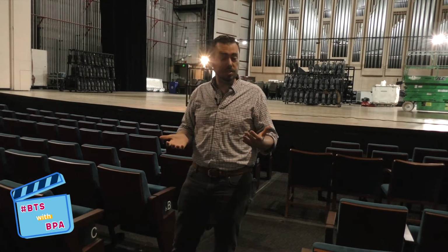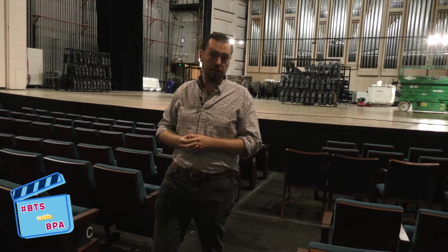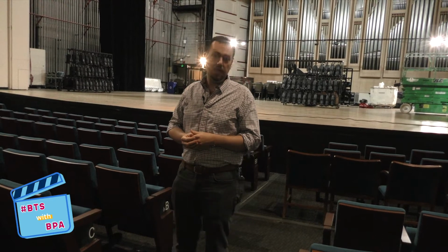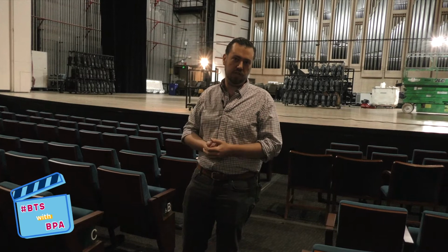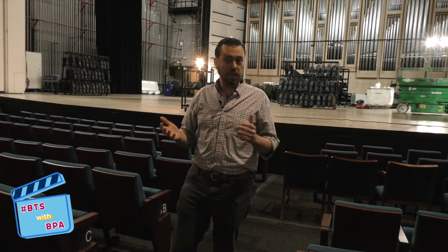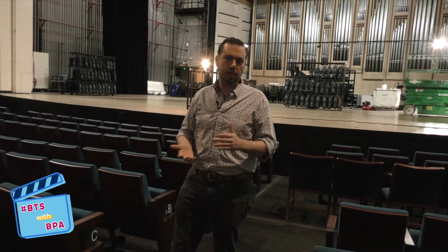You'll get an opportunity to see where the follow spots are that follow the actors around on stage while they're performing. And you'll get a chance to see underneath the stage where the systems that raise and lower parts of the stage are located. So we're going to go to each of those locations now, and we'll talk a little bit about how those systems work and what they do.